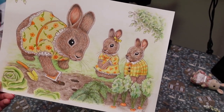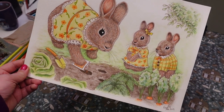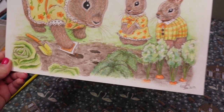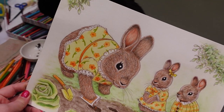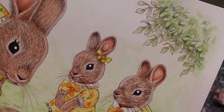I love it. It's pretty much exactly what I wanted, where the fur has the most texture and then everything else is mostly lightly shaded. And I can maybe tone down some of the shading on the lettuce. The shadows are kind of dark compared to everything else, but yeah, there it is. Let's do some close-ups.